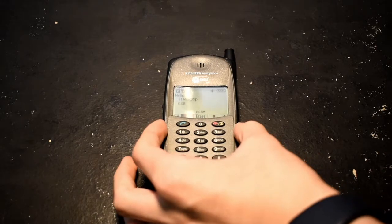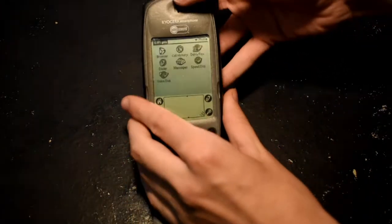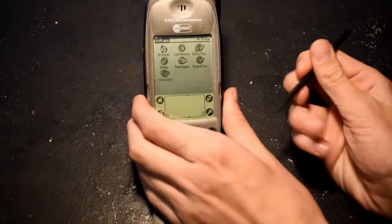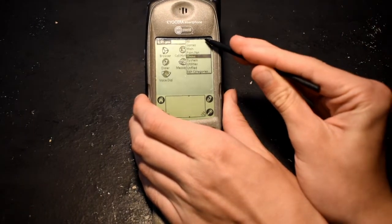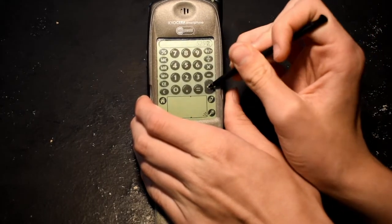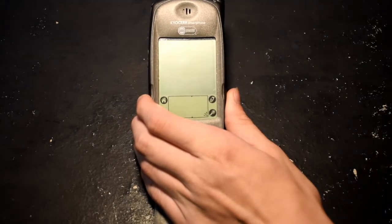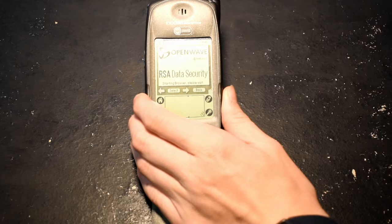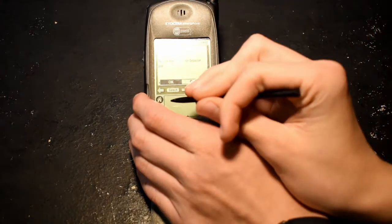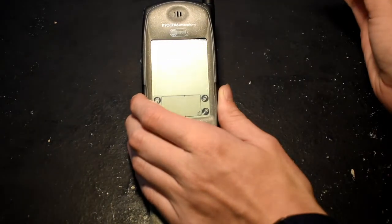Well, if you move down this flap, you notice that it's got a screen. And it's got a stylus stored in the back so that you can navigate around. And it's got a few apps like a calculator. Let's just make sure it can do calculations right. It can. You've got a browser which sadly doesn't work because this doesn't have a SIM card in it. Nope, I want to go home.